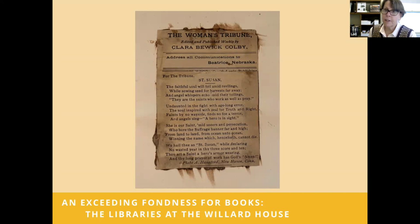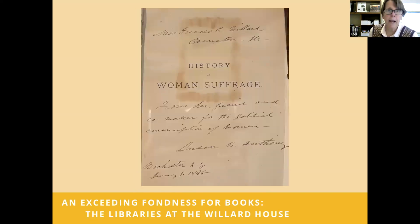Women's suffrage was still very controversial at the time, but Willard led the women of the WCTU to see that their voices in the public realm were important and critical to any change. The note to her by Anthony in the front cover is a favorite of mine, as it shows Willard's place in this story. Quote, "From her friend and co-worker for the political emancipation of women." Anthony had long encouraged Willard to get involved and be outspoken for suffrage, and when she finally did so in 1876, Anthony was glad she had joined the cause.